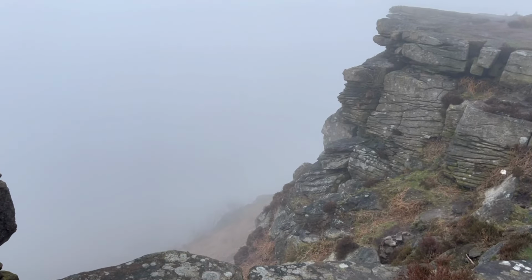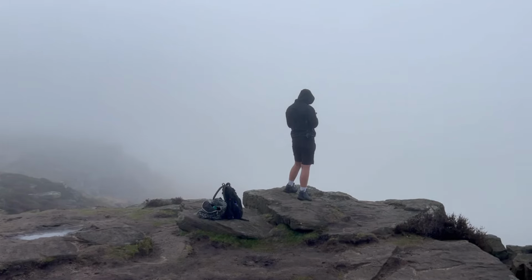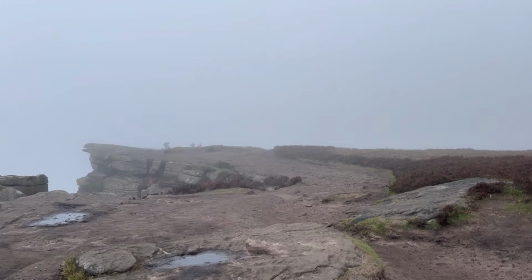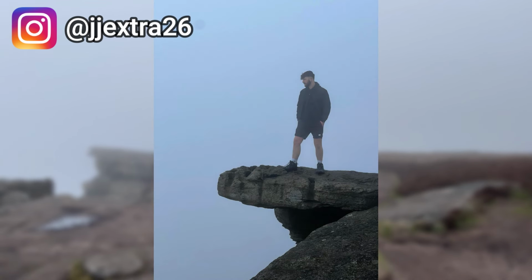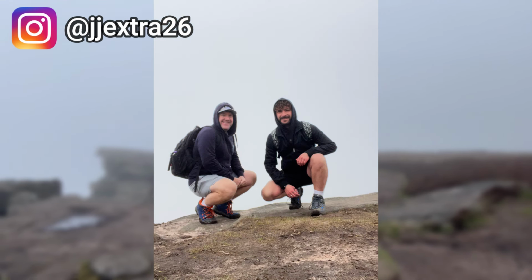Well, we've made it to Bamford Edge. We've got our photos on the edge. Maybe not quite the picture perfect Instagram photo. What we were imagining, so what we'll do now is put what we were expecting, obviously in summer without all this mist, what it would look like. It's definitely one of those Instagram versus reality moments. Yeah, isn't it? And this is what we got today because of the weather. It's fine.